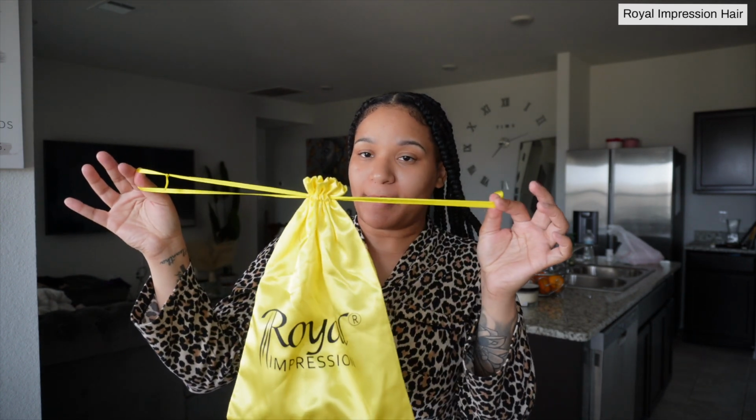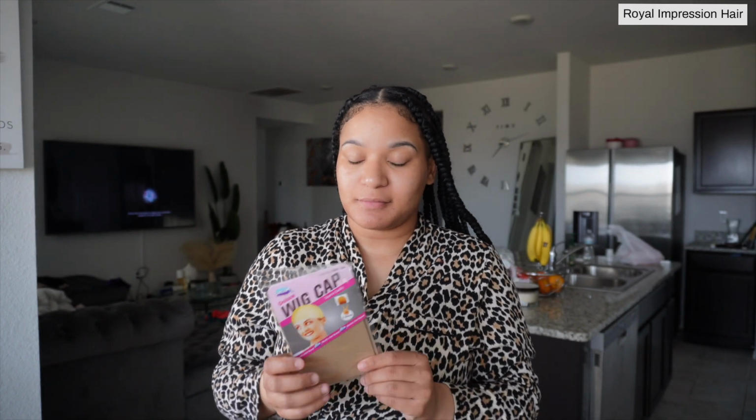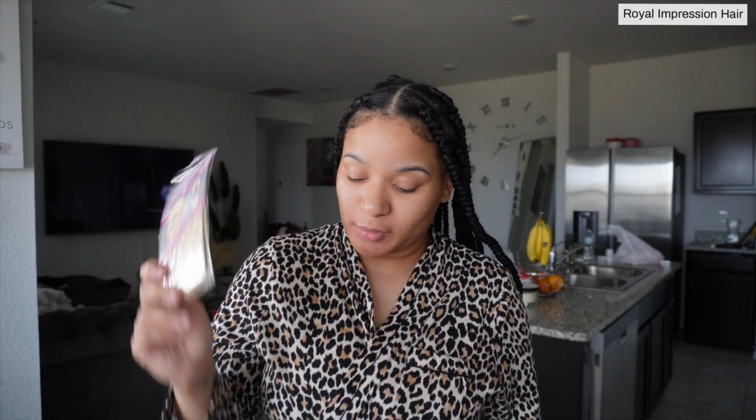So your wig, of course, comes in this gorgeous satin drawstring bag, and it comes with a matching satin band for your edges. If you know, you know. This is kind of like bonnet scarf material. And then lastly, they sent me a wig cap, which is clearly too dark for my head. So I don't know what I'm gonna do about this, but this is too dark for me, but it's okay.